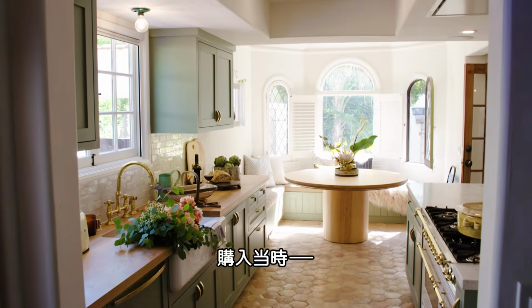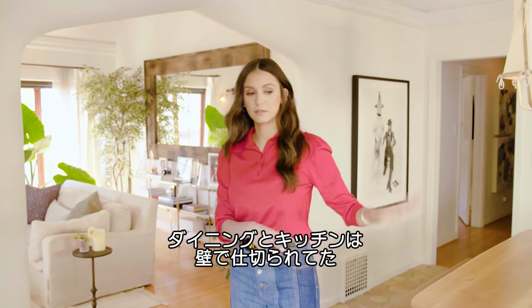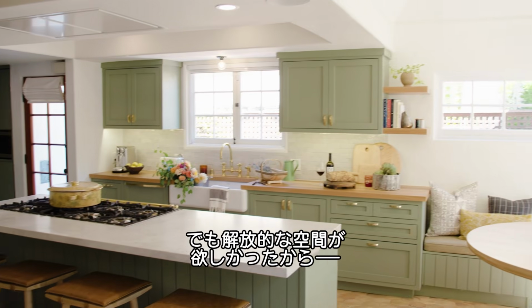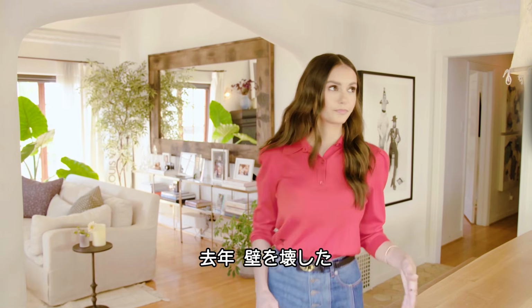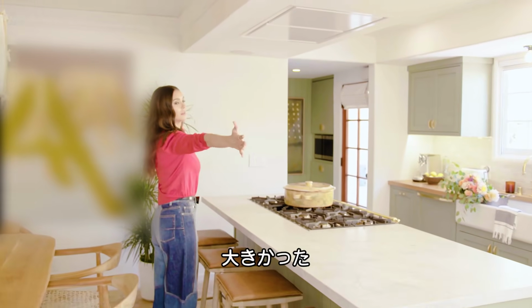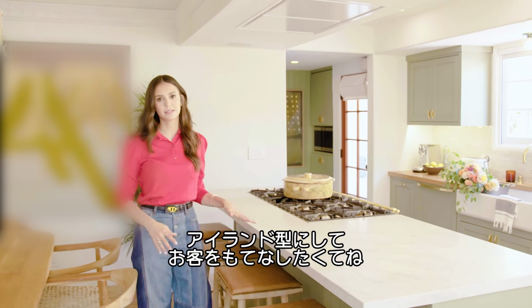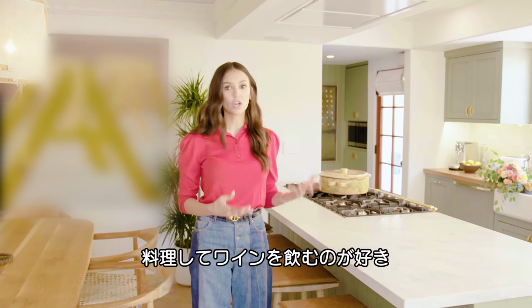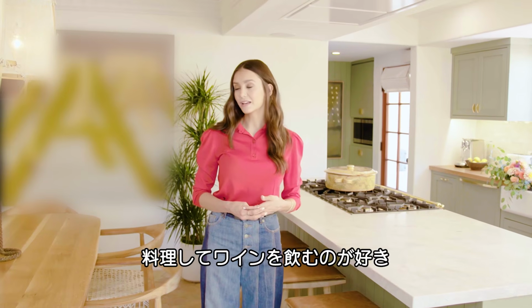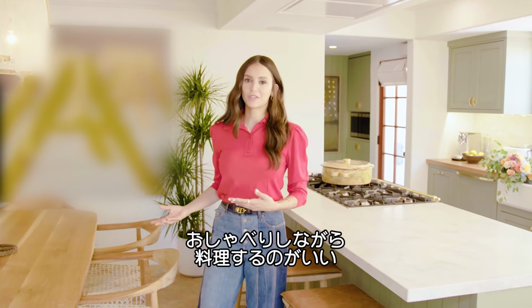When I first bought the home, there was a wall that divided the dining room space from the kitchen, but I really, really, really wanted to have an open concept space. So last year we knocked down the wall that used to actually be right here. It was a huge wall. So we knocked it down, and I really wanted to have an island space that I could entertain at. I love having people over for dinner. I love cooking. I love sharing a glass of wine, and so I wanted to be able to cook while still participating in the conversation with my friends.